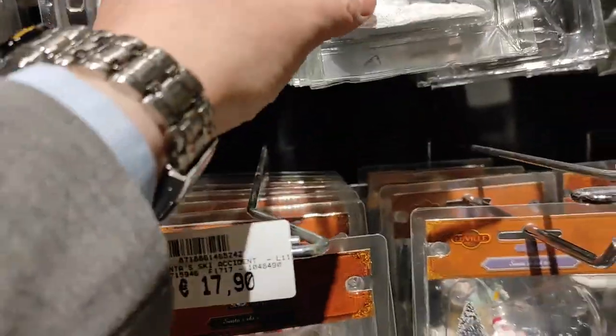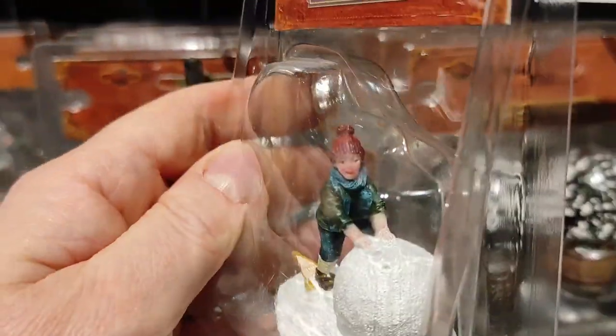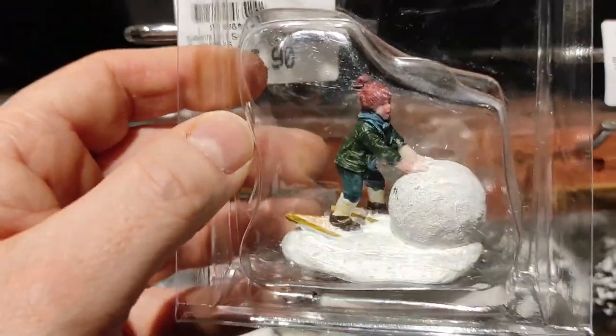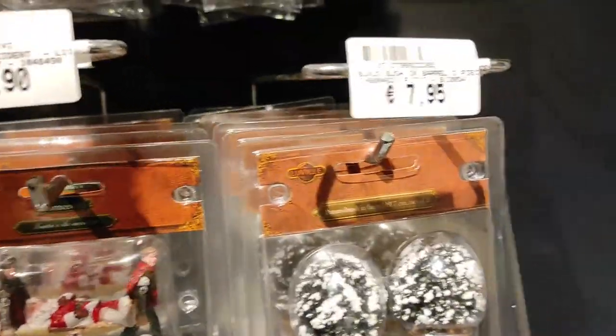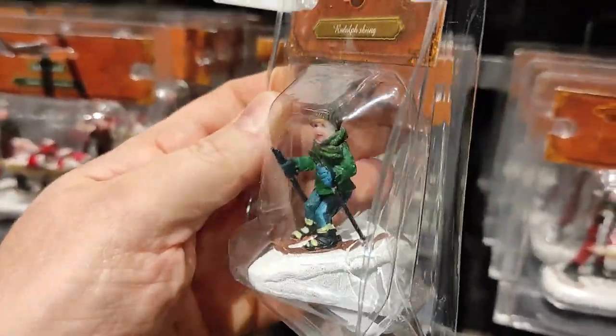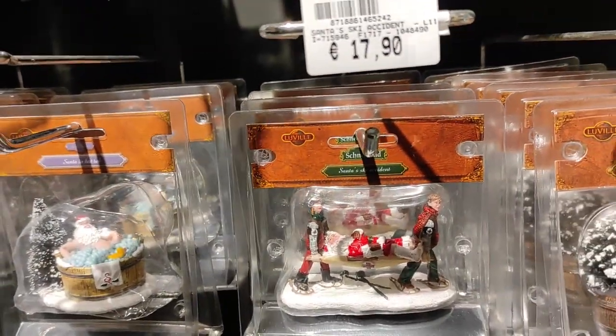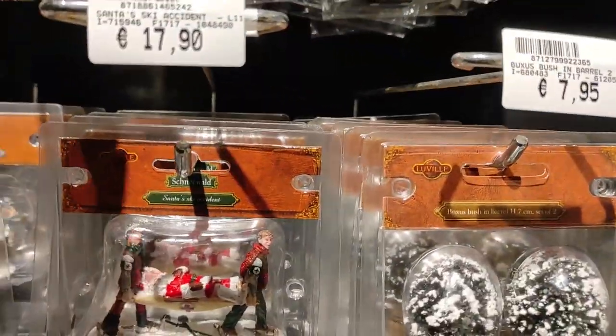But I also like this figurine here. Oh, genius, guys. Look at the boy there. The boy with the giant snowball. Guys, this is maybe a little too modern, because the beanie there with the pom-pom is a little too modern. But this little guy skiing also. They are so beautiful, guys. Beautiful design. I love Lubin for that reason.